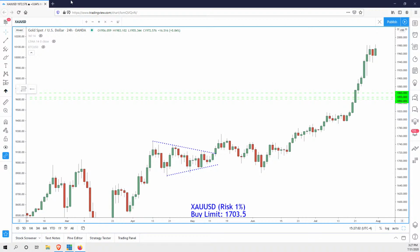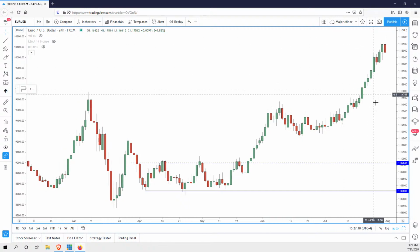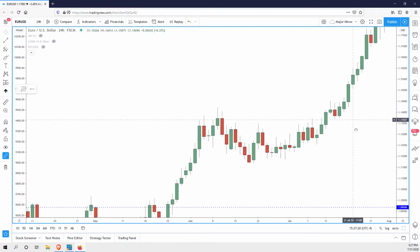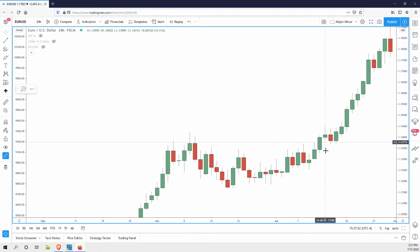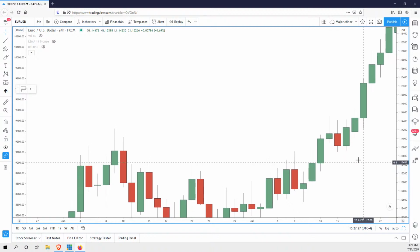Let's take a look at a Forex pair real quick. All right, let's take a look at the euro, because I know there's been a lot of talk about the euro, and again, we exited the euro. We were faked out, and I'll show you exactly where. We were faked out right here, on this bearish pin bar. I remember, you can go back and watch the video, and I talk about it. I say if it takes out this low, we're getting out. We got out at 1.1409.